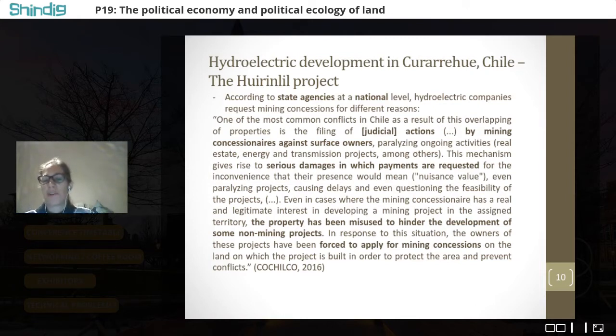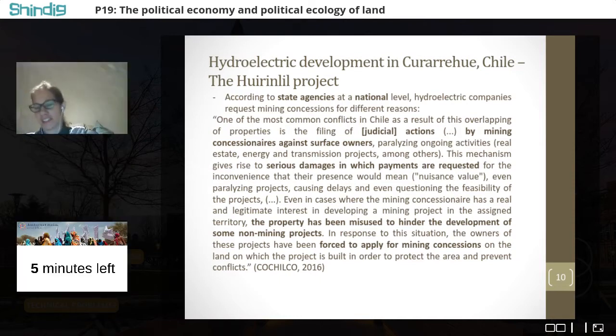This leads, on the other hand, from the mining companies' perspective, to the problem that minerals are not exploited. And they want to avoid these actions of the hydroelectric companies, as this is generating negative externalities for them.